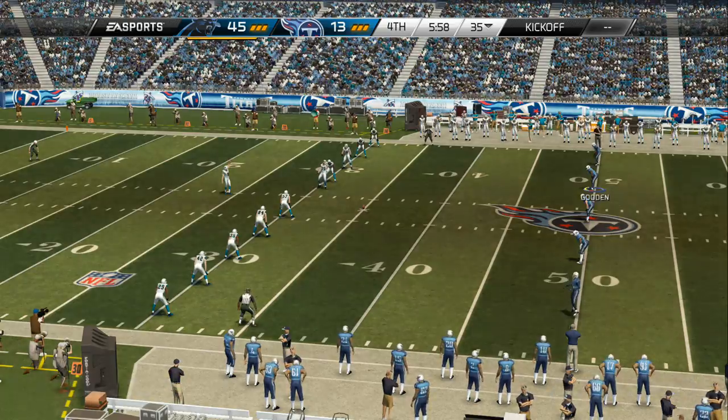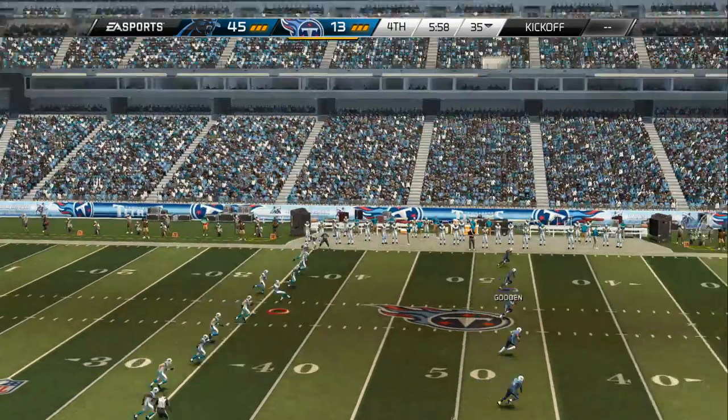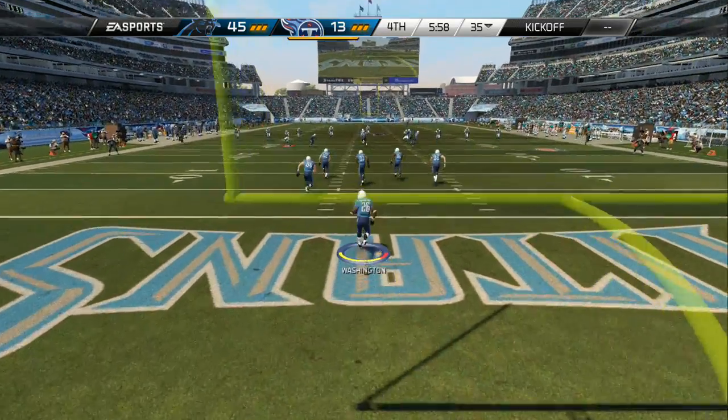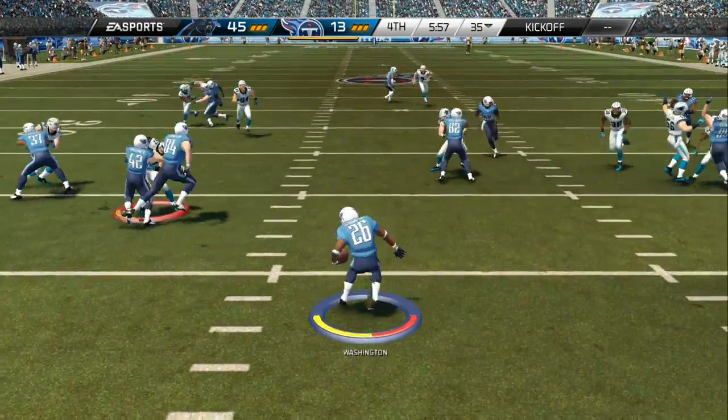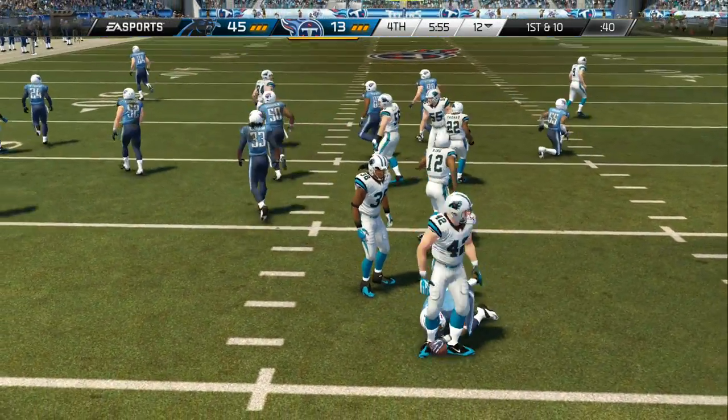The Titans are ready to take it to them. Brought to the ground.